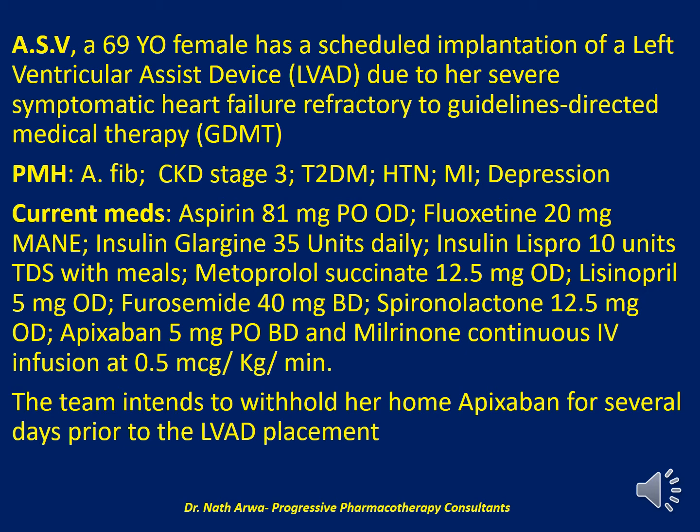Her current medications include 81 milligrams of aspirin taken orally once daily, 20 milligrams of fluoxetine taken in the morning after breakfast, 35 units of insulin glargine administered subcutaneously in the evening, 10 units of insulin lispro administered subcutaneously with breakfast, lunch, and dinner, 12.5 milligrams of metoprolol succinate administered orally once a day, 5 milligrams of lisinopril taken orally once a day, 40 milligrams of furosemide taken orally twice daily, 12.5 milligrams of spironolactone taken once daily after breakfast, 5 milligrams of apixaban taken orally twice daily, and she also receives milrinone via continuous IV infusion at a rate of 0.5 mcg per kilo per minute. Your clinical team intends to withhold this lady's home apixaban for several days prior to the LVAD placement or insertion.